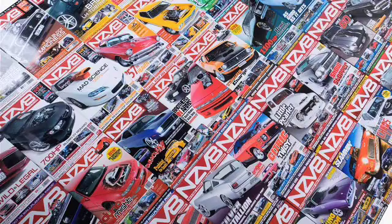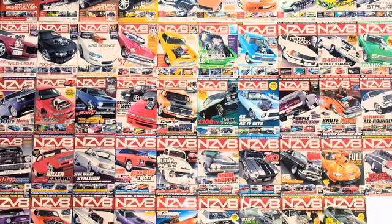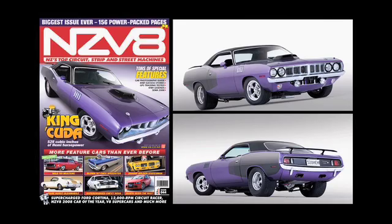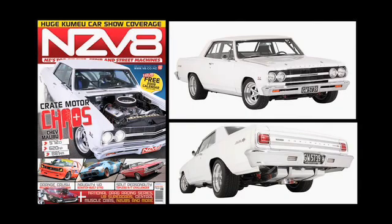In those 50 editions, though, you must have had some other favourites. Is there any one in particular that stands out? Yep, definitely, but it's hard to pick one. There's so many good cars. A few off the top of my head, I guess Brendan Tordoff's Sickfish Cuda, the Weeks Brothers Cuda, maybe it's a Mopar thing. Also, we had a 65 Chevelle Malibu SS pretty recently.